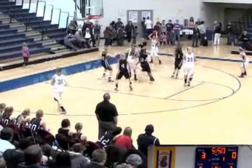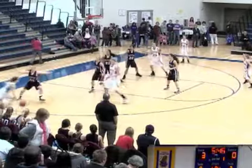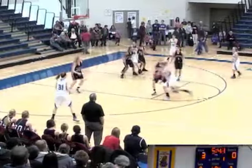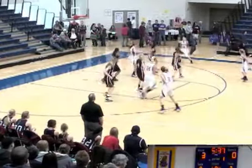Schuyler Jordan on skip pass to Christensen. Christensen to Snyder. Snyder drives in. It's going to kick back to Jordan. Jordan Hatt doesn't even look at a three-point shot. Nope. She should have. She should have. Wide open. Snyder drives in, kicks back to Jordan, fakes a three-point shot, kicks around to Christensen.